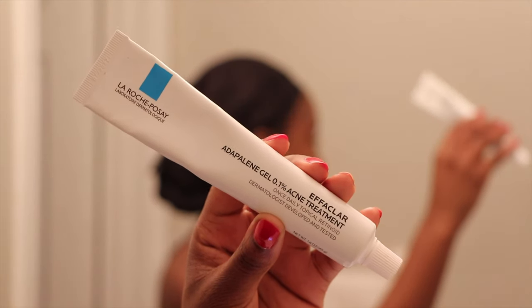The way that I use this is I started easing my way into it. I would put on my whole routine, typically just really calming ingredients, never any actives with this. I use this by itself. So I put on my serums, my hyaluronic acid, aloe vera, and so on, put on my moisturizer, and then I put this on top.